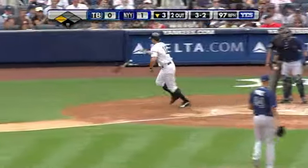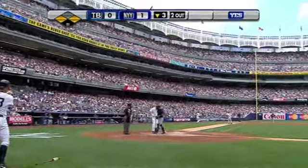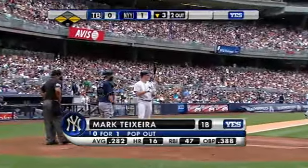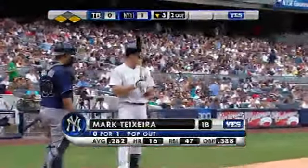And he does walk Damon. So 2 straight walks, 1 to Jeter and now 1 to Damon. 5 of the first 11 lefties against Price have been in 3-ball counts. Carlos Pena goes over and tries to calm Price down. Well, that would be the formula for the Yankees. As you see, Teixeira is 0 for 1 on the day, and his numbers on the year are just remarkable when you think about where he was in April.